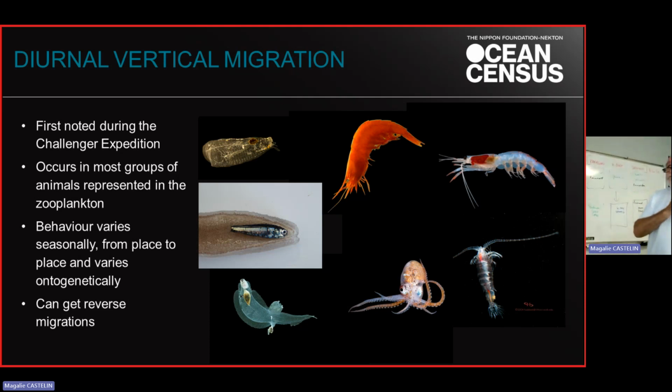But actually, one of the main mechanisms which probably delivers energy to seamount communities is the deep scattering layer and diurnal vertical migration. This was first seen during the Challenger expedition, or so UK science historians claim anyway. It occurs in most groups of animals represented in the zooplankton and also the micronekton. So the deep scattering layers contain animals like small fish, lanternfish, large decapod crustacea, cephalopods, and many other types of organisms.